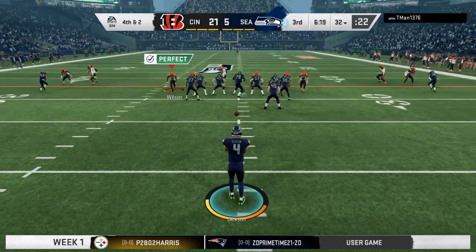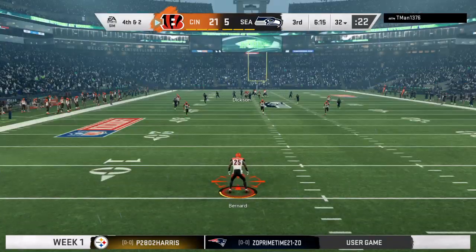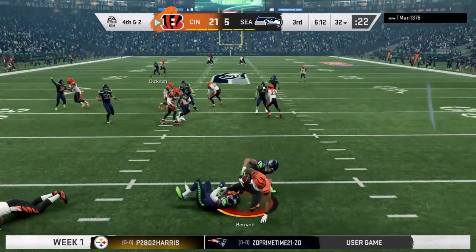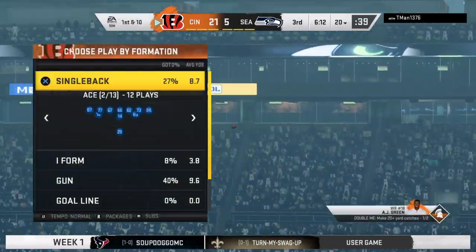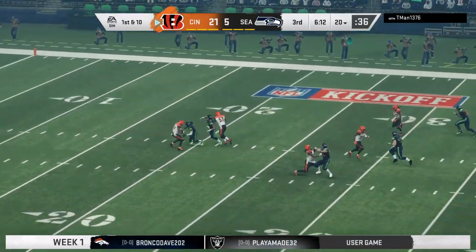Now here's Michael Dixon. He's been one of their few bright spots so far. Taken in at the 11. A big kick there. We'll call it 56 yards on the punt. And possession will switch hands, 1st and 10.